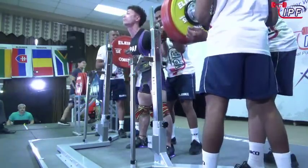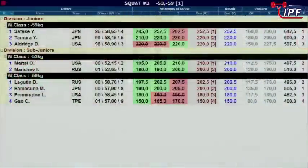And we will take a 20-minute break as these guys warm up for their bench press. And we'll be right back here in South Africa for the IPF World Sub-Junior and Junior Equipped Powerlifting Championships 2018 in 20 minutes.